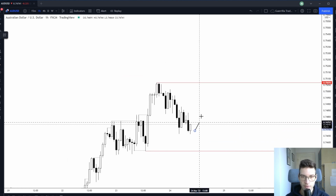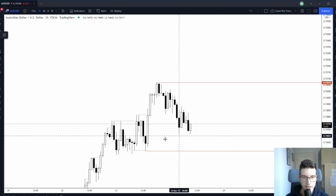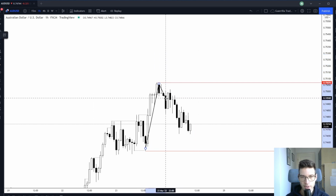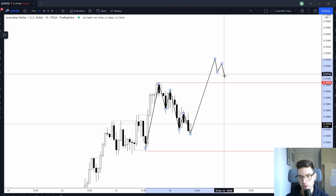I also want to see that we continue with the trend, then I would look for a long trade, because to me this is still trending to the upside. This is just a deeper pullback for me, and if we continue I am looking for a trade.